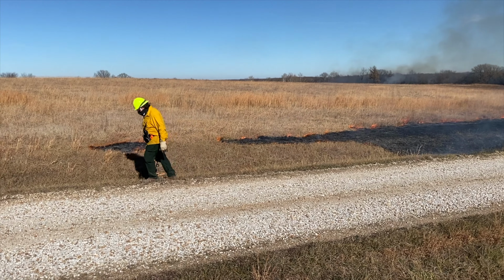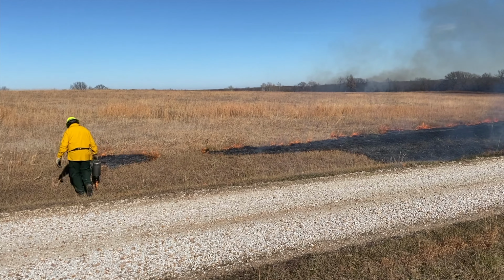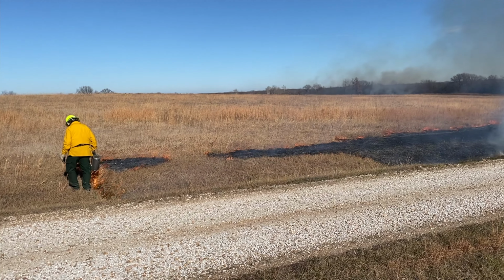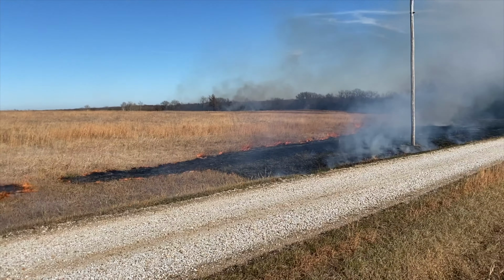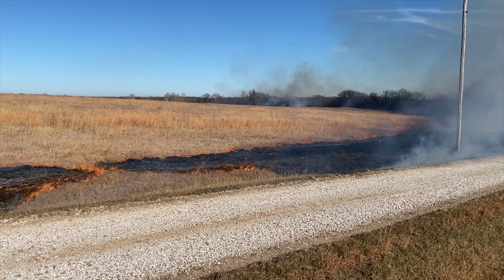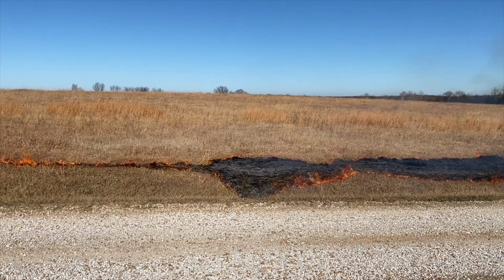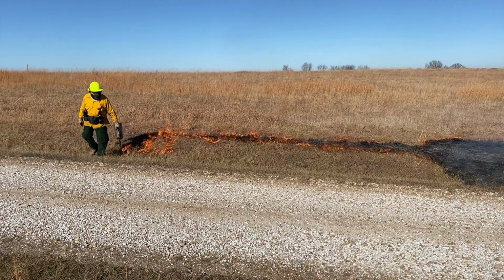Doing a little back burn here to kind of buffer any of the flames that'll come this way. He's kind of doing a little back burn on the edges. So he comes in about 10 feet and then comes back.